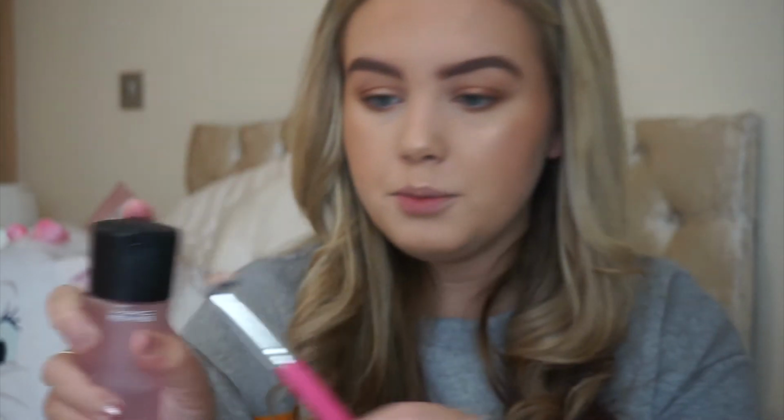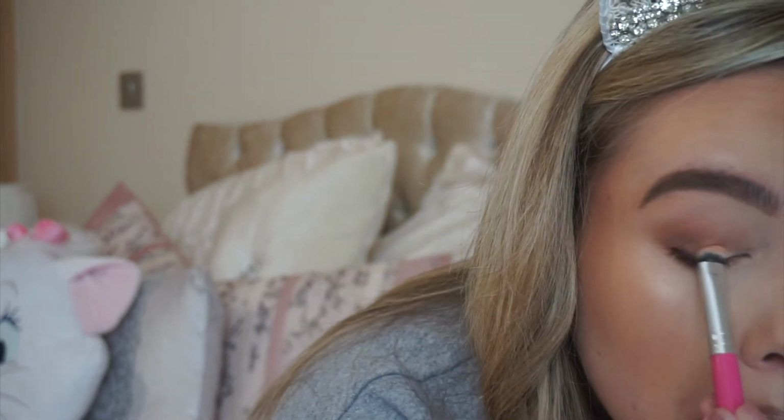Okay, so that's without spraying. So I'll spritz my brush and try and get a bit more pigment. Hang on. Okay, that's so pretty. It's like one of the shades out of the Jaclyn Hill palette. Okay.